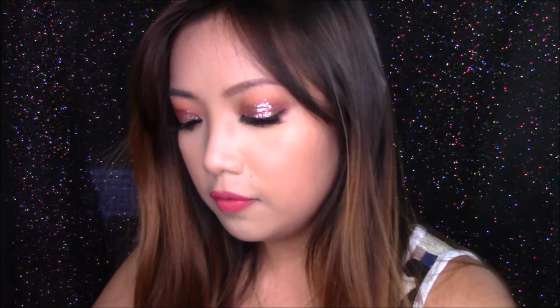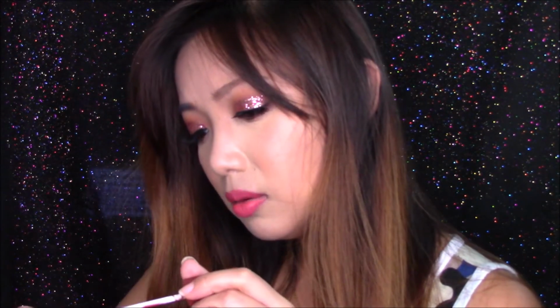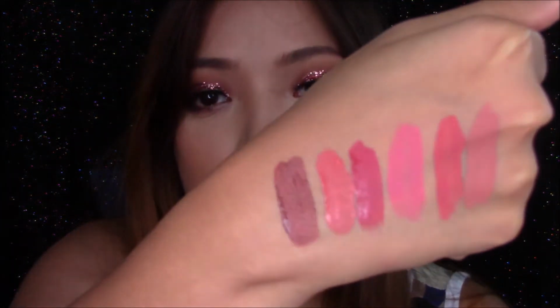And next is number 5. It's just a peachy, orangey color. Yeah, it's definitely the most orangey so far. There you go, that's number 5. And then next is 6. This is a brown, like straight up brown color. And I don't really wear colors like this, but I know that Kylie Jenner made brown famous, and Kim K, of course. Yeah, so that's number 6.